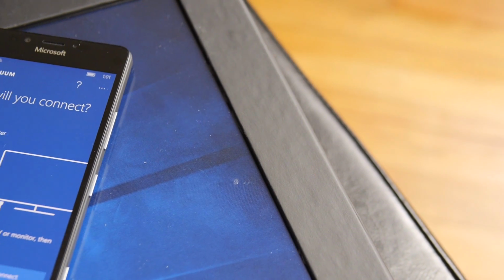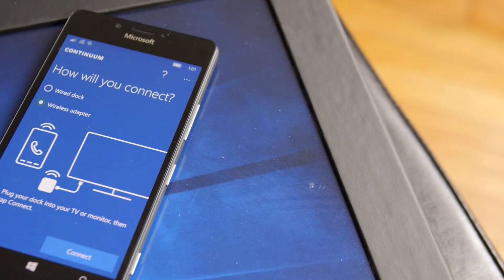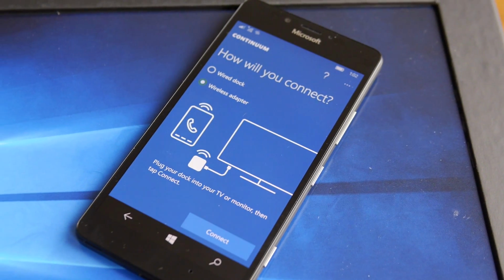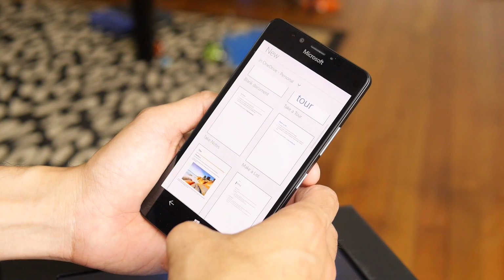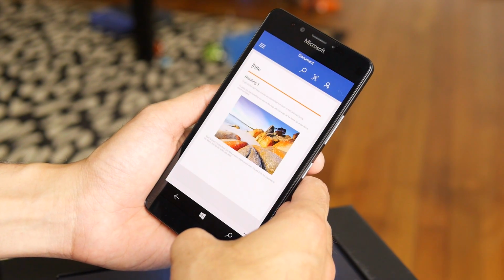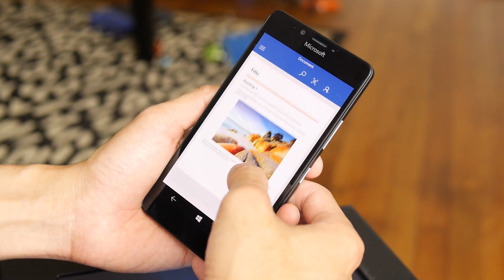And lastly, the coolest feature has to be Continuum. It's a killer feature for Windows 10 actually. It takes the stuff that you have on the phone and brings it to the full Windows 10 experience that you get in full-fledged devices like a tablet or a desktop PC.